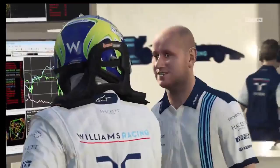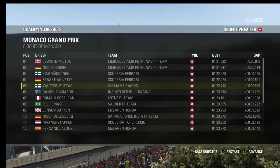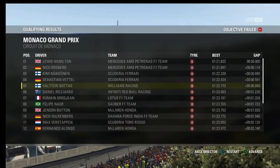It's been a mighty qualifying performance. Today, with both cars on the front row for the race tomorrow. They've really worked hard this weekend, and it seems they've been able to set up.